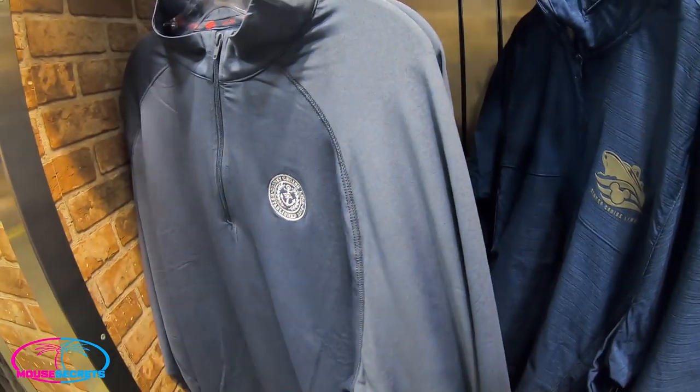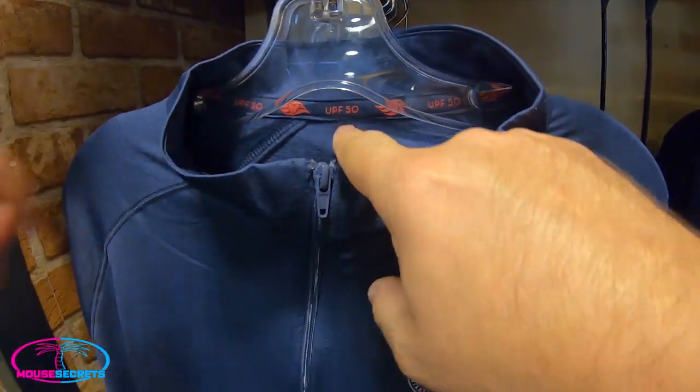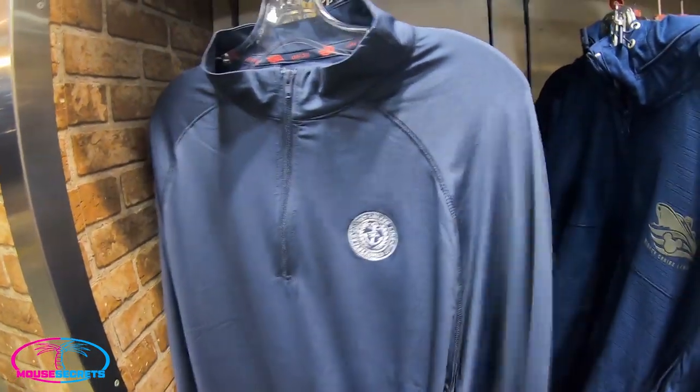Is it UV? I mean, oh, here it is right here. It is UV protected, UPF 50. I didn't even catch that. Good catch on that. Yeah, this is great. So I guess you can wear this in the ocean if you wanted to.